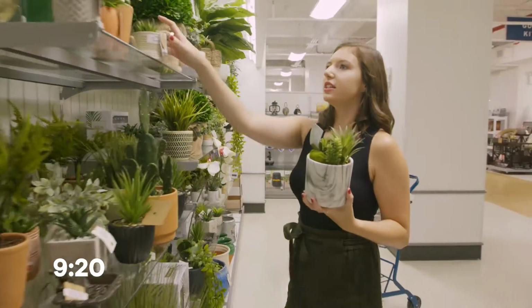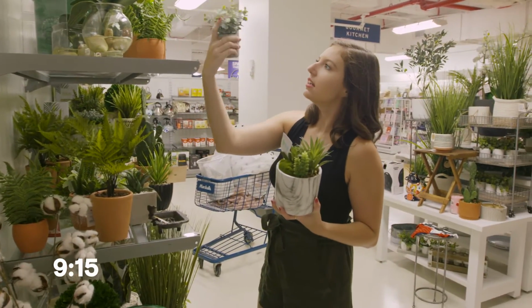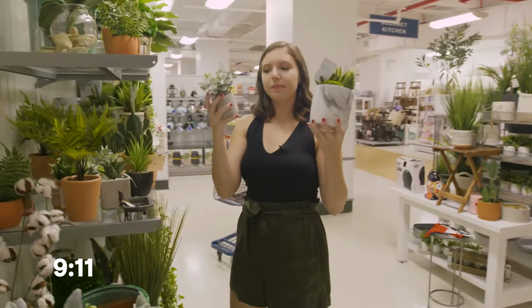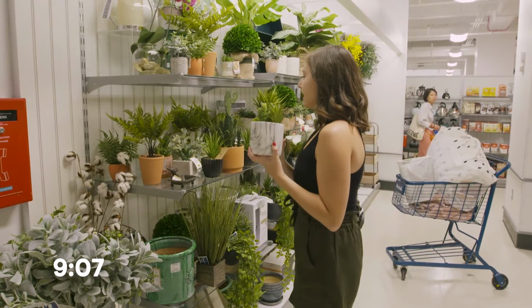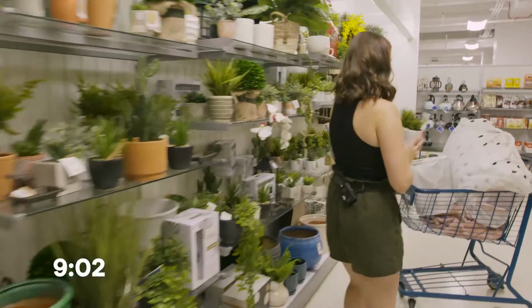There's also this little guy. Oh, look at this little one. How much is this guy? $4.99. How much is this one? $7.99. Okay, I'm going with the bigger one. And then I wanna go look through wall accessories, and then I think I'm done. I don't have enough time or money left.